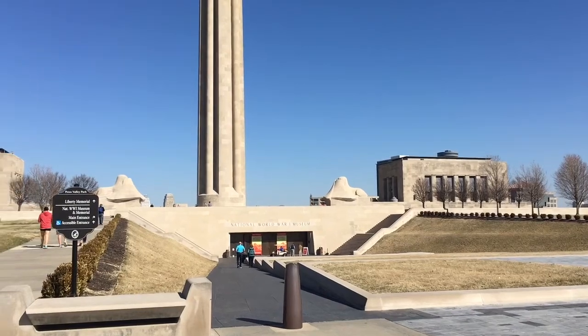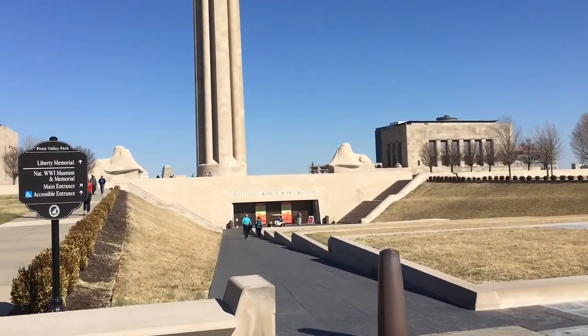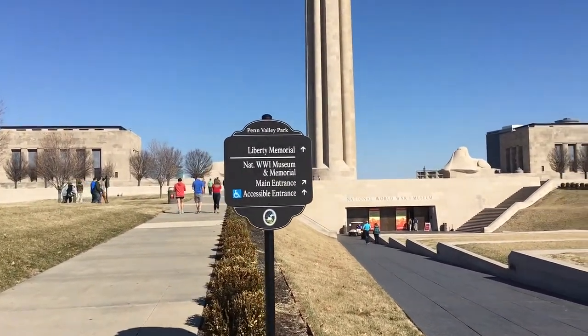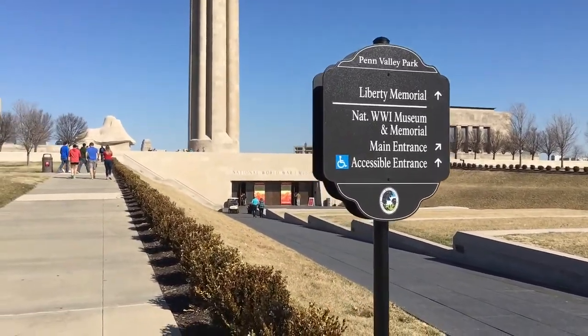So that's how you go down and get your tickets to go inside the museum. But you're free to walk around outside all you want. So here's the Liberty Memorial is what it's called. And again, the National World War I Museum is down there. So let's take a look.